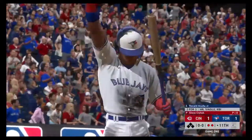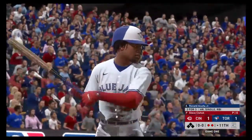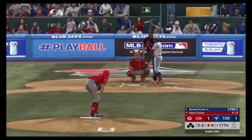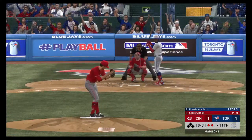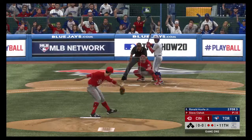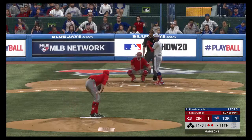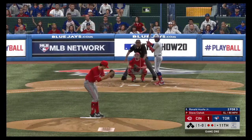Next to bat for Toronto, Ronald Acuna, and he'll be trying to replicate that home run swing that he took back in inning number 6. Cishek's ready. Here's the first pitch. 1-0. And that's inside for a ball.